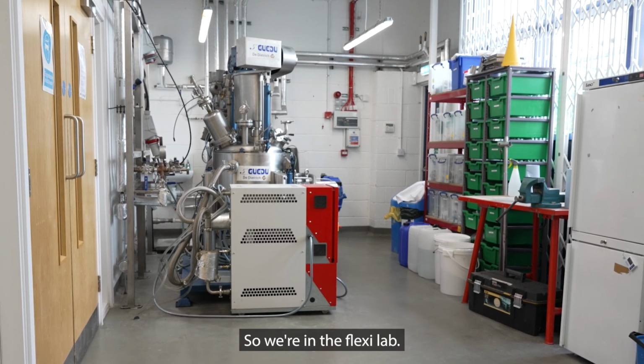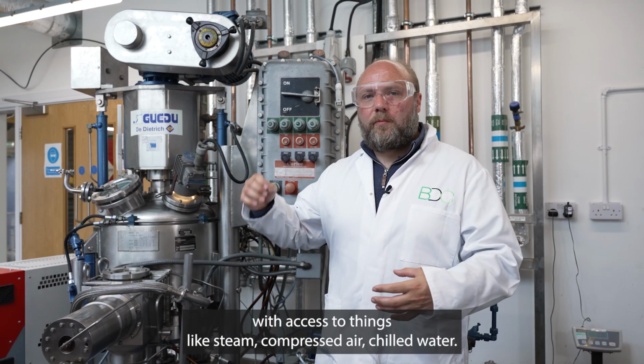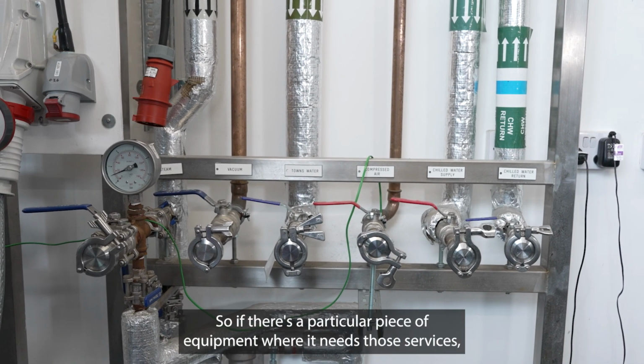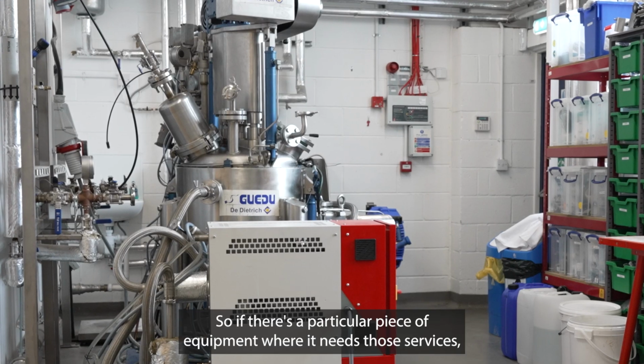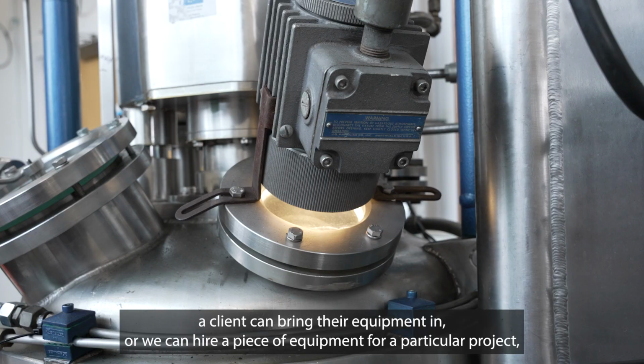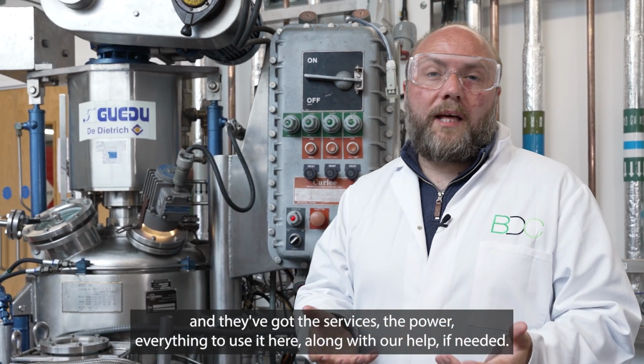So we're in the FlexiLab. So the idea of this space is that it's an open space with access to things like steam, compressed air, chilled water. So if there's a particular piece of equipment where it needs those services, a client can bring their equipment in, or we can hire a piece of equipment for a particular project, and they've got the services, the power, everything to use it here, along with our help if needed.